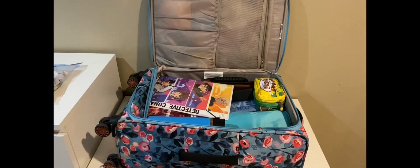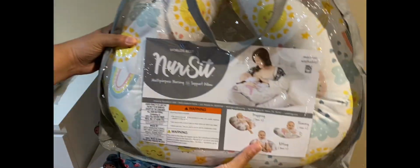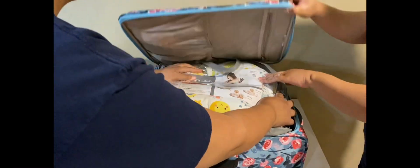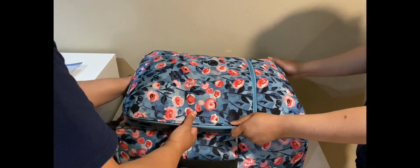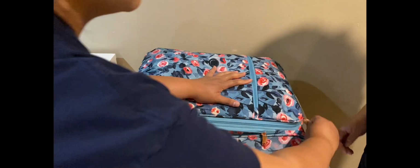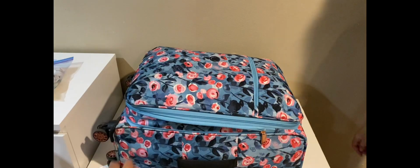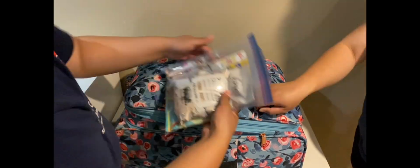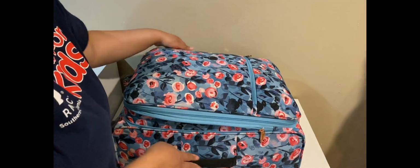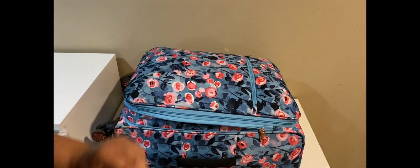So that's everything that we packed for my sister's hospital bag. Her husband's hospital bag has different items because, of course, the men don't need as much as the women do when it comes to labor. But I hope that this was helpful for any of you moms out there that do have the high-risk pregnancies, hypertension, gestational diabetes. Know that you are not alone and it's okay to bring a lot of stuff.